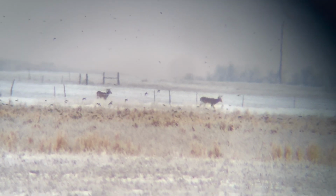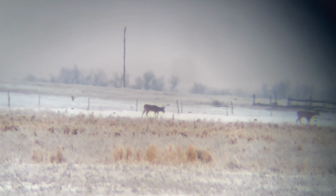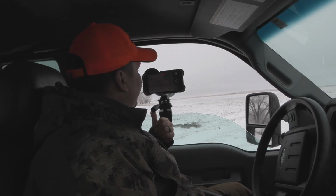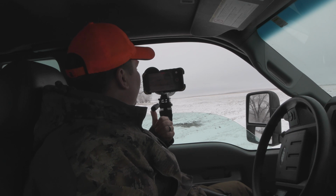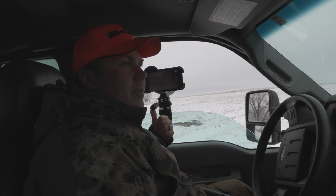These deer we're watching now, there's 3 bucks and a bunch of does. They're on the property we can hunt. It's good to see they're using this food source in here. It's a little bit of sorghum. Yeah, I'm just going to keep grinding. They're definitely moving with these cold temperatures. That's for sure. So, it's good. They're on their feet. It's 10 a.m. and they're still on their feet eating.